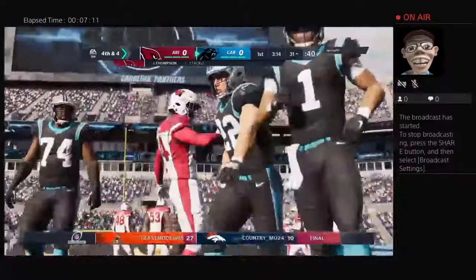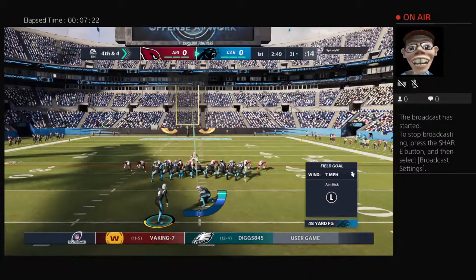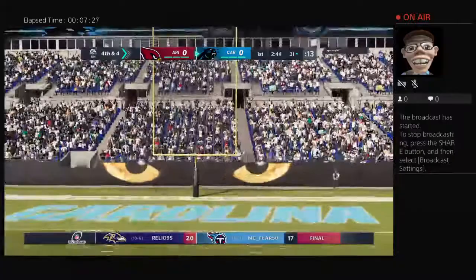Joey Slye on now for the Panthers. From the right hash, this from 48. 48-yard attempt. And this one is right down the middle.